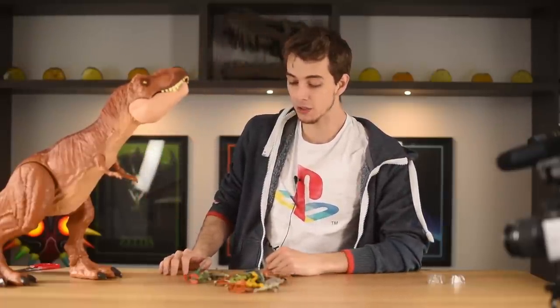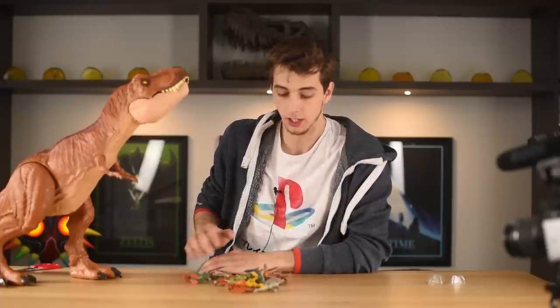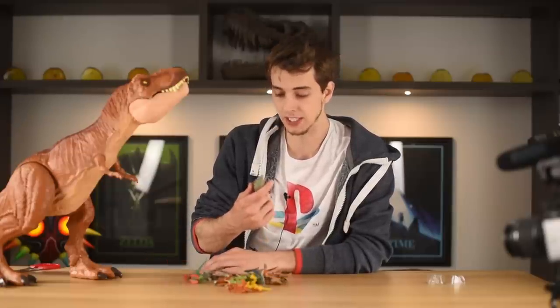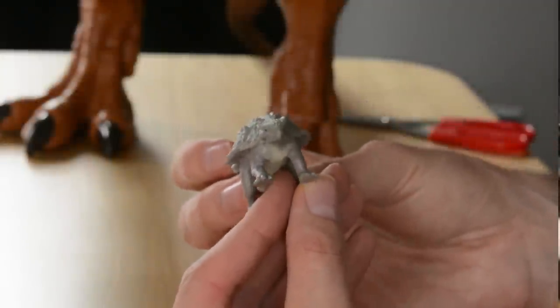So guys, that is the little mystery packs. Are they worth £3? I would say depending on which one you get, but to be honest, as a general overall, yeah, I'd say they're pretty good. My favorite is definitely that Ankylosaur. I love this guy. Like the level of detail that's on him and the sculpt. It looks like the one from Jurassic World Evolution, which is probably the one from the movie anyway.